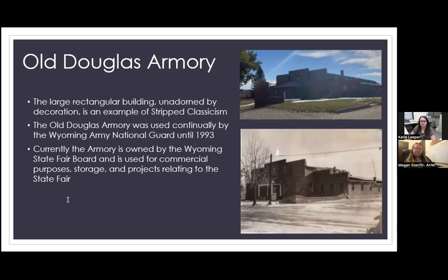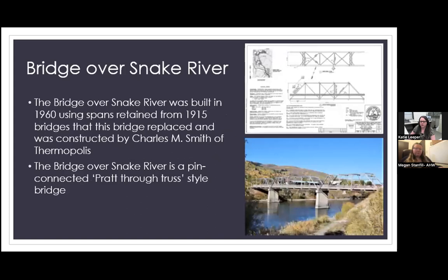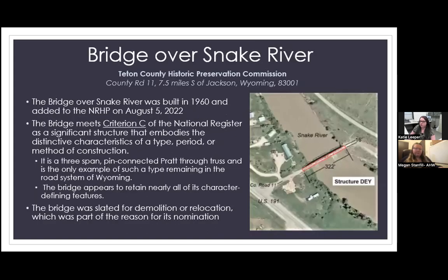All right, so we're going to move on to our next site. Here we go, the bridge over Snake River. This is an interesting one since it's not just a building like one might think of on the National Register, but there are lots of different types of sites and structures that can be listed on the register. Here is an example of a bridge, the bridge over Snake River, which was listed by the Teton County Historic Preservation Commission. It's located on County Road 11, 7.5 miles south of Jackson, Wyoming.